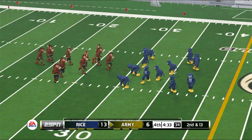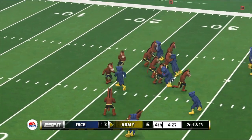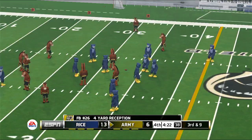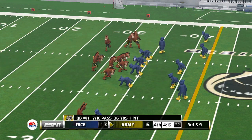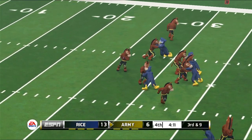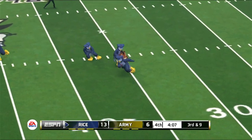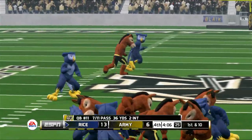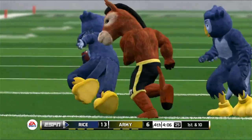It's second down now. 13. Ball on the 29. Catches it, and that's all. Throws it deep. And it's picked off. It's the safety. And down he goes around the 39-yard line. Oh, no, they really didn't need that. And as a quarterback, you can't give up an interception late in the game. You got to be more careful with the football.